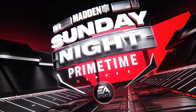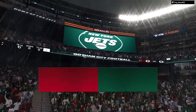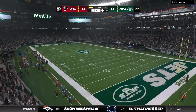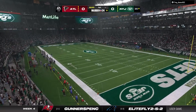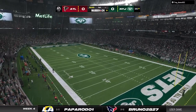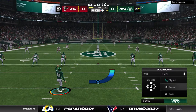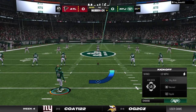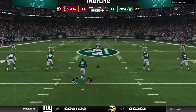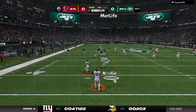From the stadium that hosted Super Bowl 48 back in 2014, there's a look at MetLife Stadium here in East Rutherford. Tonight, we've got a great Sunday night matchup on tap, as it'll be the Atlanta Falcons taking on the New York Jets. In the air, and the NFL season is in full swing, and we're underway here in week four.